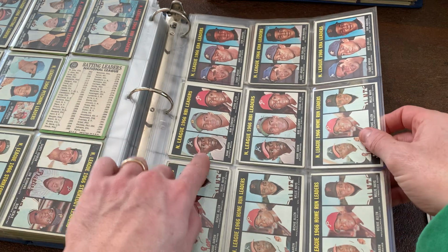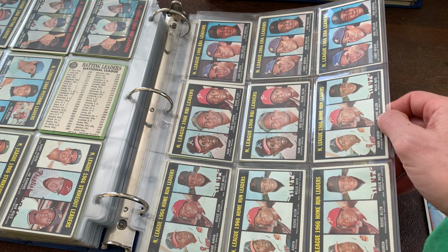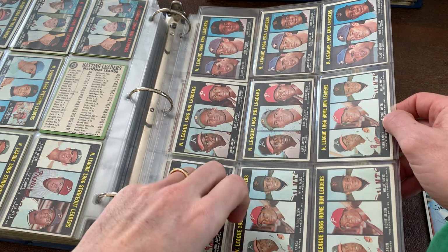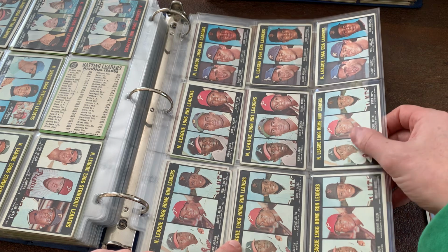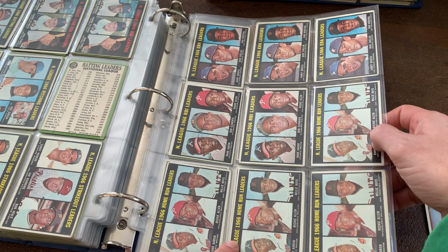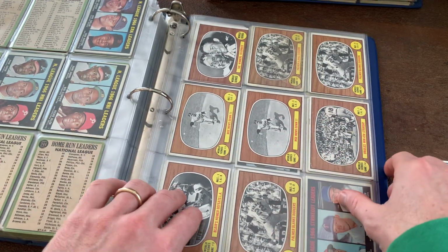Oh, here's a really good one. Hank Aaron, Roberto Clemente, Richie Allen on one for the RBI leaders. And then the home run leaders, you get Willie Mays and Hank Aaron together with Richie Allen. So that's a pretty solid one. Actually, this looks pretty tight as far as condition goes. More Sandy Koufax with the league leaders. And more Hank Aarons on the back. So you get a bunch of those.